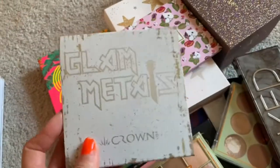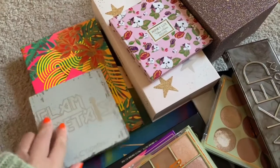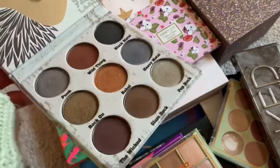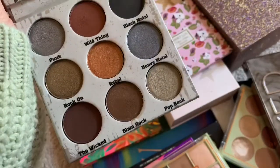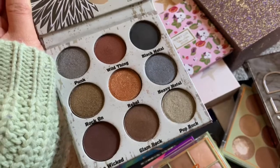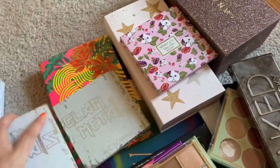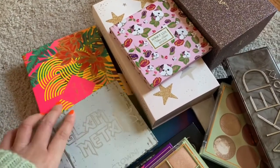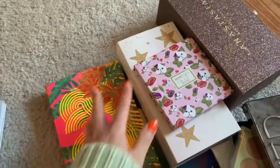This is the Crown Glam Metals palette that I got in BoxyCharm. For what it's worth, I really like the theme. It's all metal, like a metal rock type theme, but I don't really use these colors often, so that's why I don't use it often or at all. Again, with these palettes, you open it and then it's really hard to put it back.